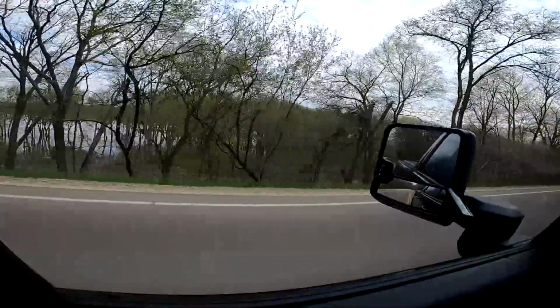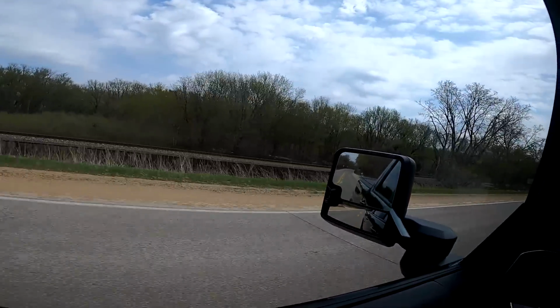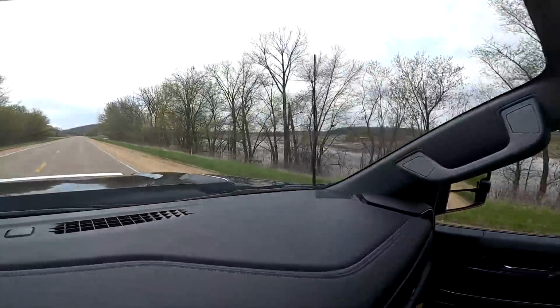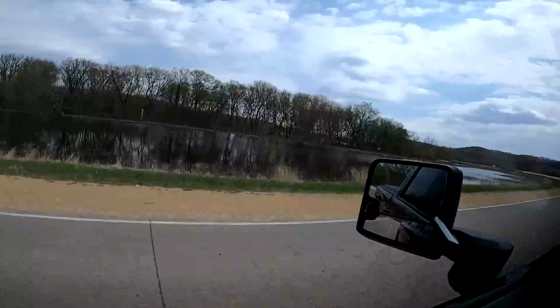I know there's one field down there. It should be pretty much underwater right now. So when we get down to the Preston turnoff, we'll get a little video of that. So, yeah, this is Pleasant Creek Campgrounds, and it is underwater. About another 1.5 feet and it'll be over the railroad tracks. You can see over here, it's definitely lots of water. And that's usually dry. There's usually no water here.